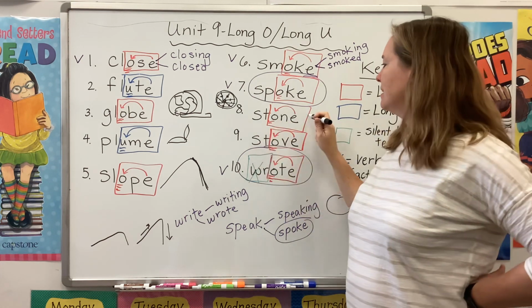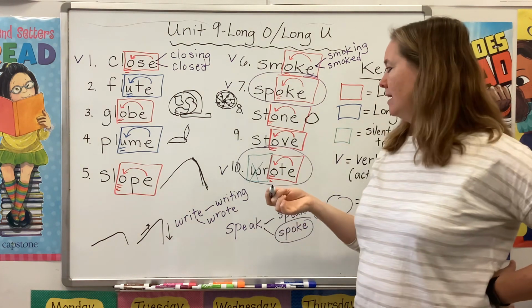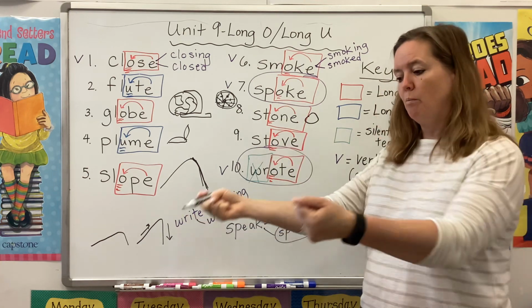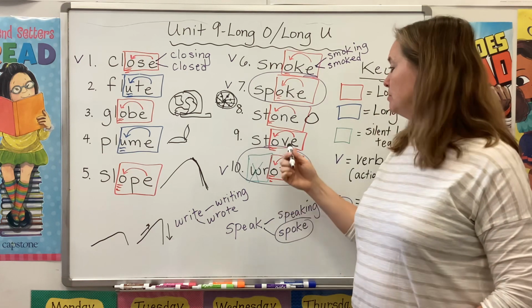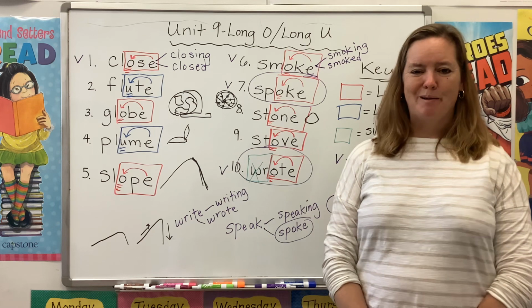Stone is a rock, right? Like a stone wall, it's made out of rocks. A stove is what you bake stuff in. So you open up the door to put in your cookie sheets or your baking pans. You put them in the stove. And then rote, we talked about.